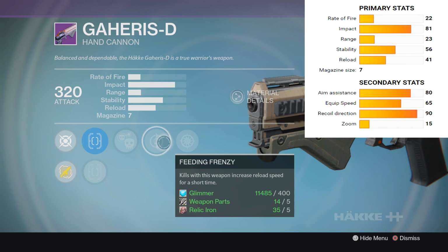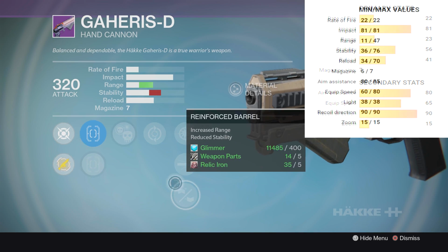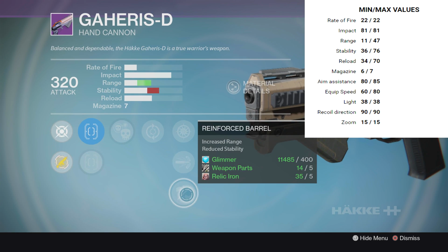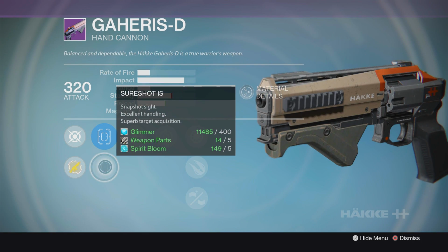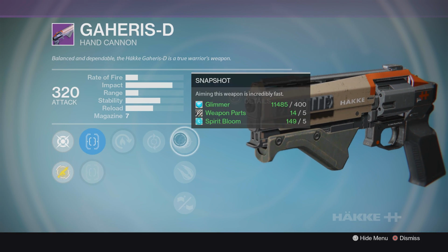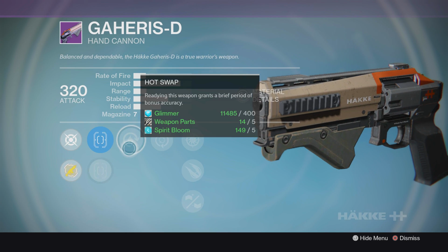While it doesn't have true sight or sure shot, it does come with a mixture of crowd control, feeding frenzy, and reinforced barrel, granting you bonus damage, faster reload speed, and all the range you want on a hand cannon. Roll number 2 doesn't have anything to boost the gun's range, so it's not even really worth looking at, but roll number 3 does have sure shot, hot swap, feeding frenzy, reinforced barrel, making it another really good choice.